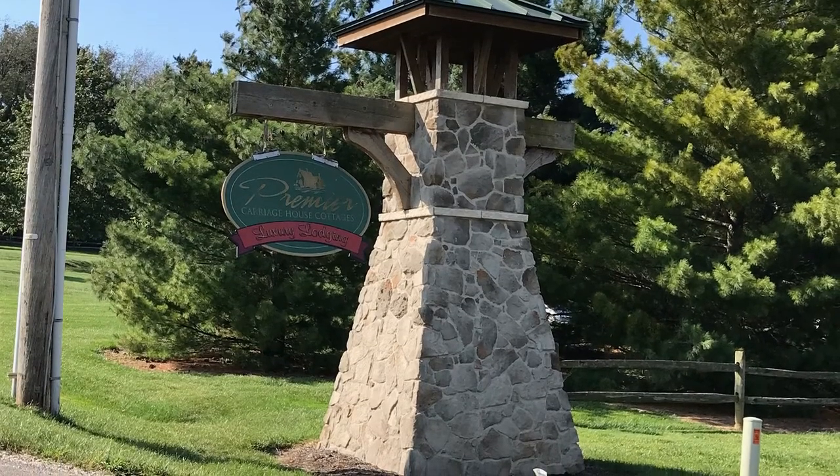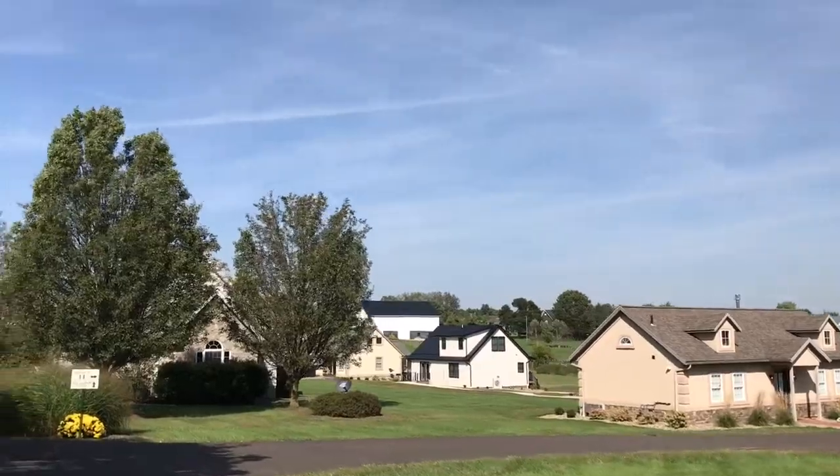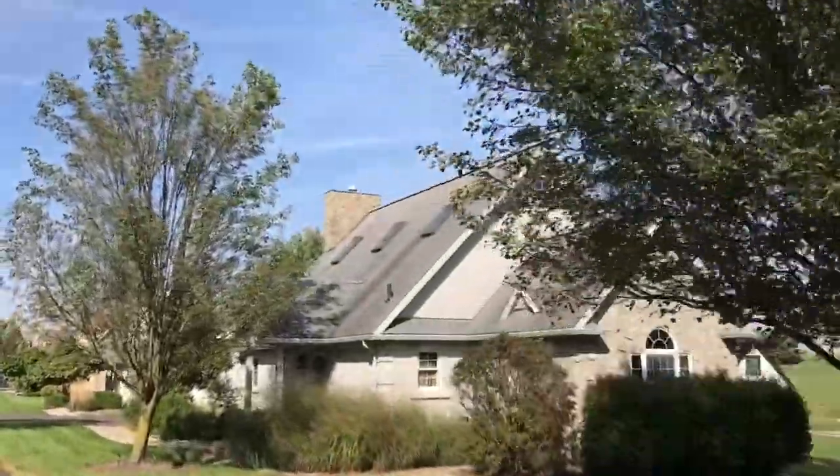These cabins are located at 6291 County Road 203 in Millersburg, Ohio, just outside Berlin. If you're interested in renting these, you can go online to their website.